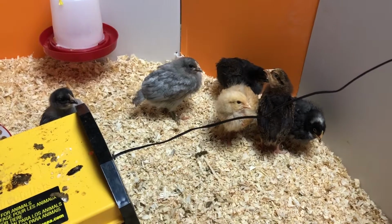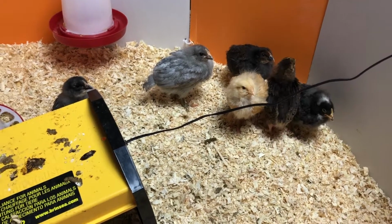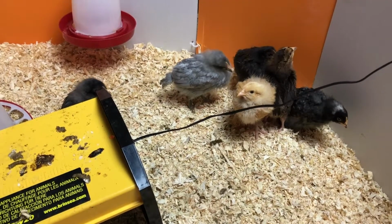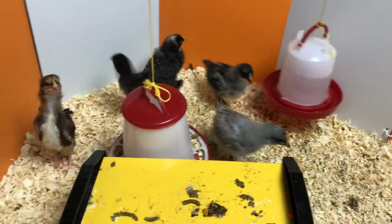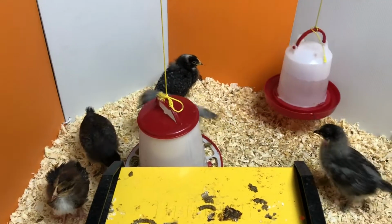But that's the chickens, and they don't like me talking for some reason, apparently. Just wanted to give a quick little chicken update. I will tell you that as they're growing, they are eating so much and drinking so much water.